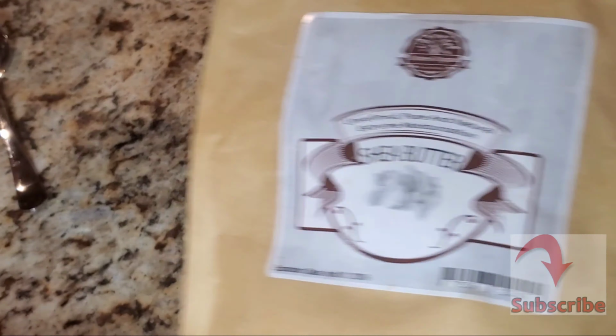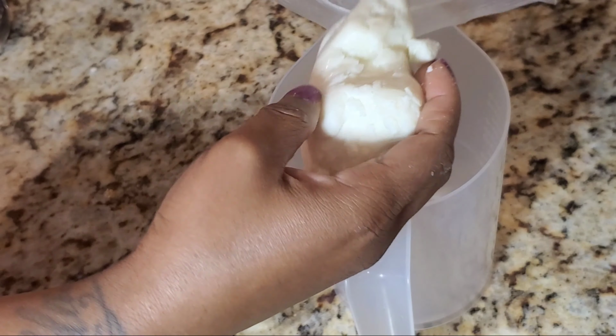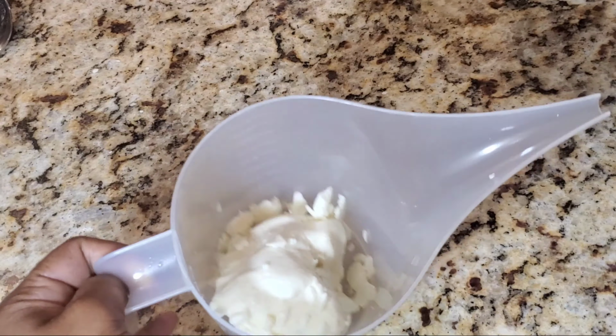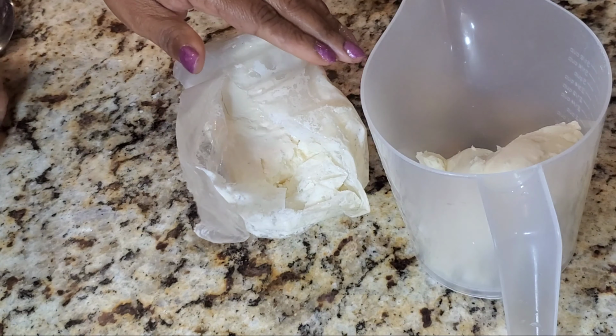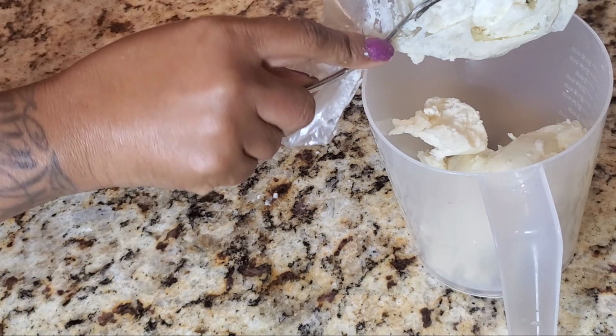I'm going to first start off with my base, which is the Shea Butter, and I have this mapped down to a science, so I always break it into quarters. That helps me keep everything under control, and I just make this once every 3 months. Mango butter will be added next, and I'm taking a quarter of what's left on the block as well.